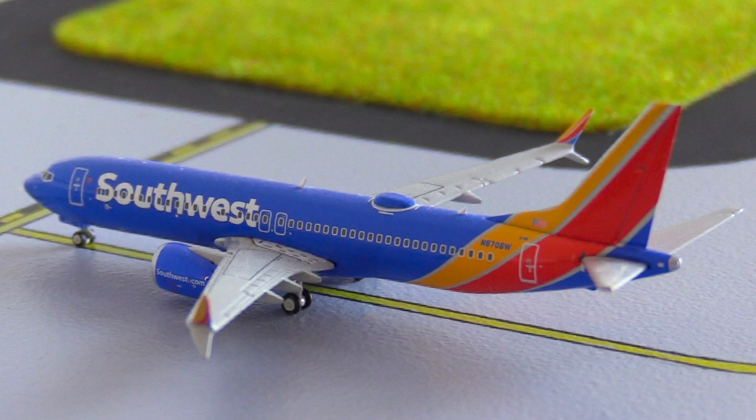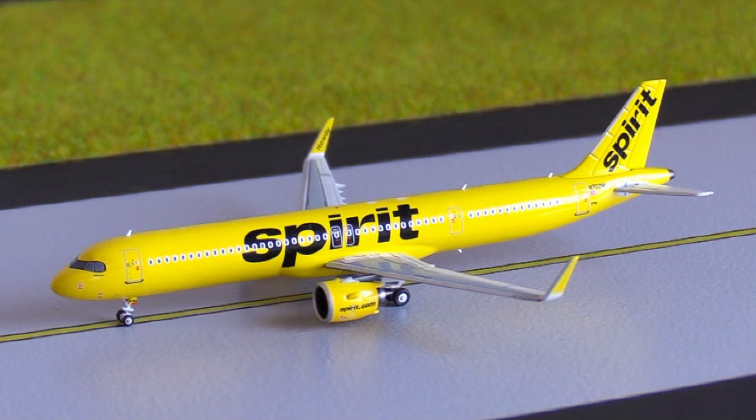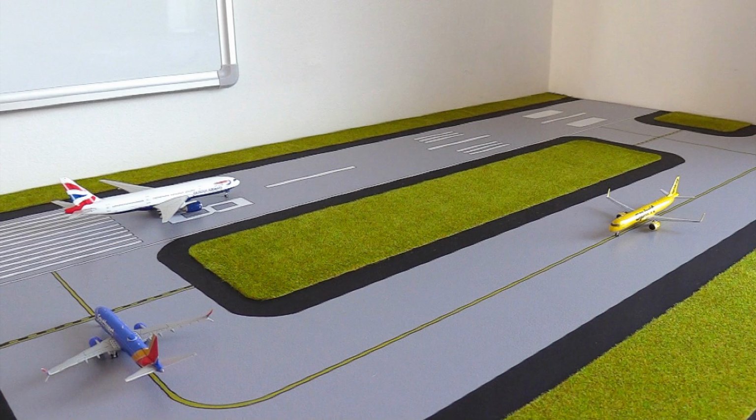Holding short behind the 777, here we have the Southwest Airlines Boeing 737 MAX 8, and this aircraft is going to be heading out to Chicago Midway in Illinois. And then next up, just taxiing towards the runway, we have this Spirit Airbus A321neo. This aircraft is going to be heading out to Milwaukee in Wisconsin. And here's an overview of the runway section. I'm also going to get an overview of the whole airport at the end of today's update, so stay around for that. As you can see, the design is basically the same as the old Baltimore, it's just refreshed.